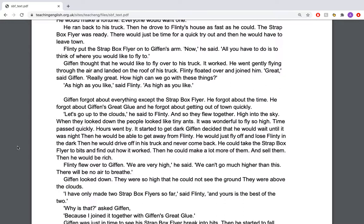"Great," said Giffin. "Really great. How high can we go with these things?" "As high as you like," said Flinty. "As high as you like." Giffin forgot about everything except the strap box flyer. He forgot about the time, he forgot about Giffin's great glue, and he forgot about getting out of town quickly. "Let's go up to the clouds," he said to Flinty. And so they flew together, high into the sky.